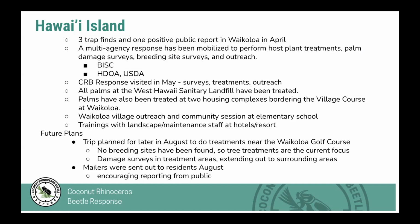In addition to that, we also did some outreach when we went out there. We did outreach to the Waikoloa Village Association. We held a few meetings during the day, and also a community session in the evening at one of the schools. We were also able to do some trainings with landscape and maintenance staff at the hotels and resorts. One thing that we've noticed here on Oahu is that landscape staff and people working every day with the trees and being up in the trees is a very, very important aspect of detecting CRB early. So if you're seeing anything suspicious, definitely report it.